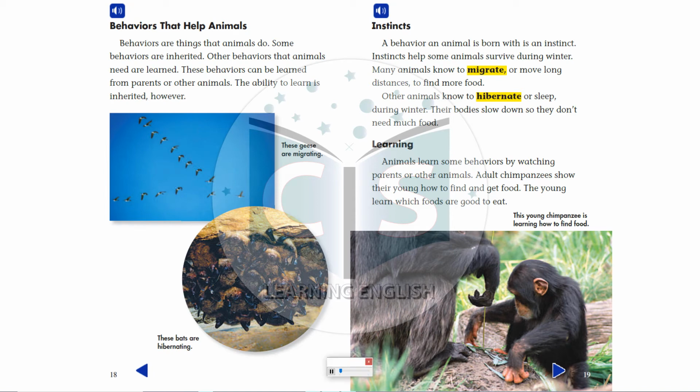Instincts. A behavior an animal is born with is an instinct. Instincts help some animals survive during winter. Many animals know to migrate or move long distances to find more food. Other animals know to hibernate or sleep during winter. Their bodies slow down, so they don't need much food.